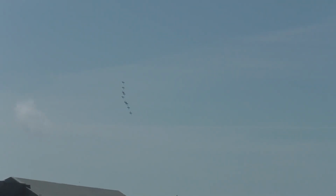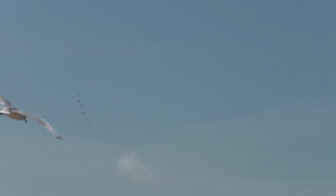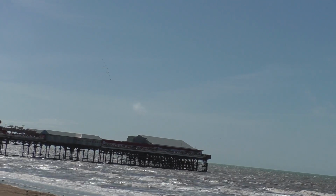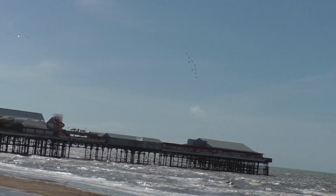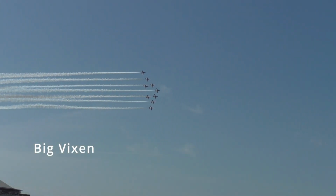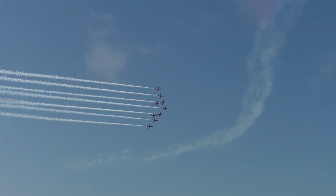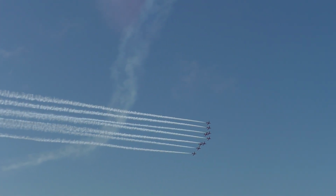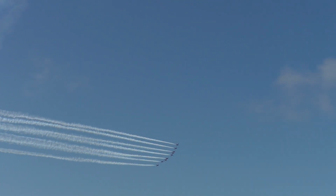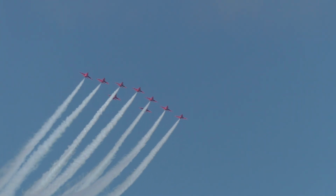6 and 7 split at the back there. Coming in from the left, the smoke comes on for Vixen. Bundy is a former Typhoon pilot and a former qualified flying instructor on the Tucano, where he was the Tucano display pilot in 2012. There are actually 11 pilots on the Red Arrows. You have Reds 1 through 9 displaying for you today.